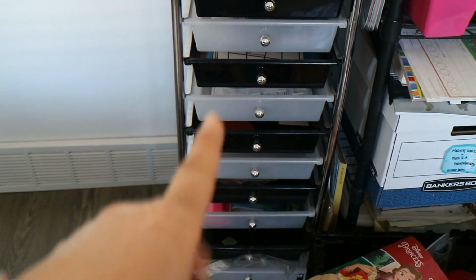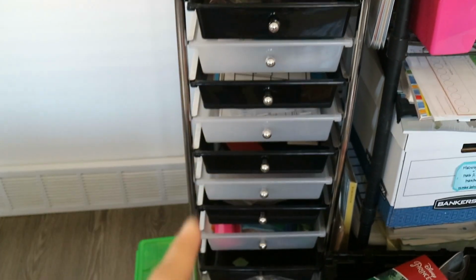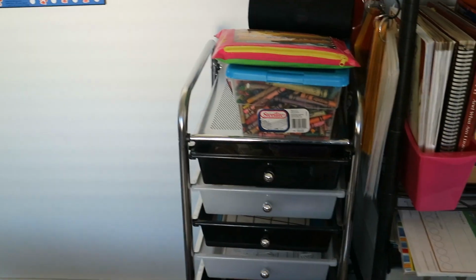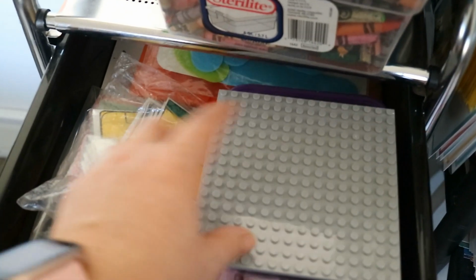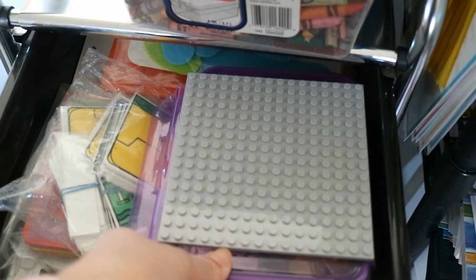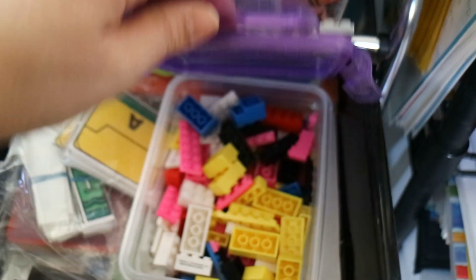Over here, I do have another one of these kind of drawers. The word was escaping me. And in here on top, you can see we just have some art supplies. We have some crayons and things like that. And then inside I have a little Lego to-go kit. I know I've talked about it before on here, but this is all from the Dollar Tree. This is one of their little Lego plates that I just hot glued to one of their Tupperware type storage things. And then inside, we just threw some Lego pieces in.